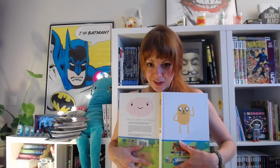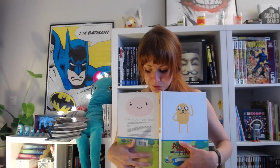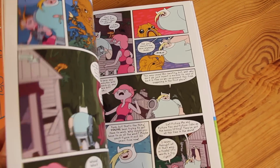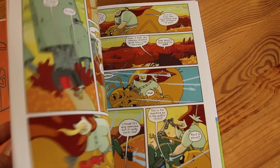And also this looks so pretty in my shelf, so I need to buy this edition for the first volume as well, and then buy the third one. So I'm hoping that the story will pick up and continue being awesome. And yeah, Adventure Time is awesome. So yeah, and that was the last one for this wrap up.